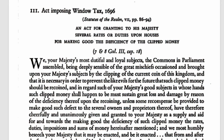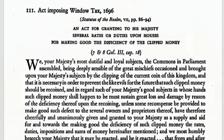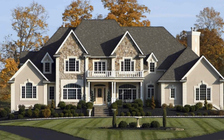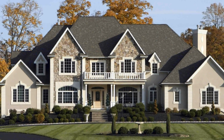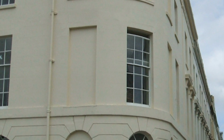Anyway, in 1696 the government decided to impose a window tax, a tax on windows, in order to make good the deficiency of clipped money. The theory being, the more windows you had, the more tax you paid, and the government would recoup losses incurred through devalued currency. However, people being people, many decided to lessen their light before the government lightened their wallets.